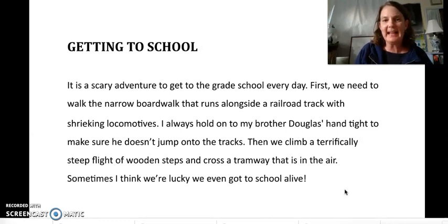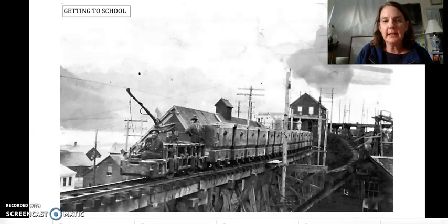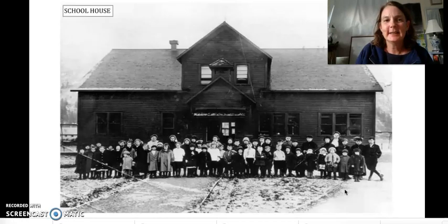All right, let's go back and let's look to imagine walking along a railroad track like this. Sure is different than our way to get to school, isn't it? Here is a school house, and let's find out a little bit more about school.